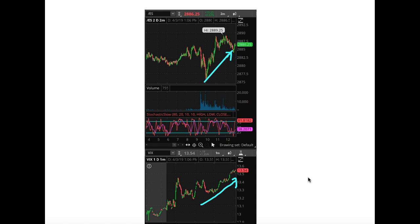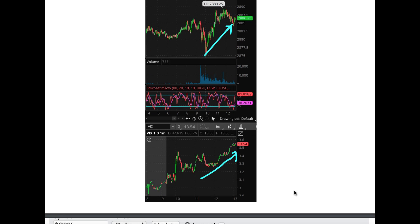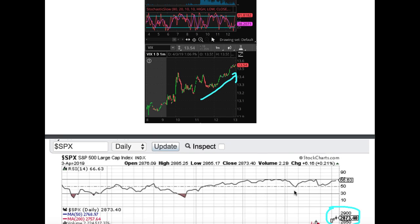Now, we're still in a low VIX environment. As you can see, VIX ended up, but VIX at some point today actually hit a high of 14.2. It's still in the low range. It's still under 16, so it makes sense to buy stuff in the money or close to the money.